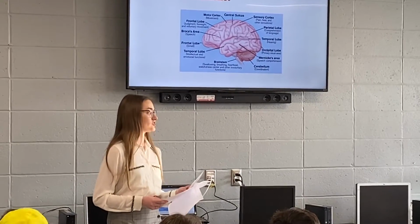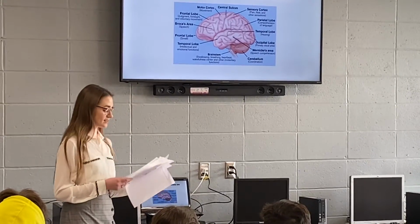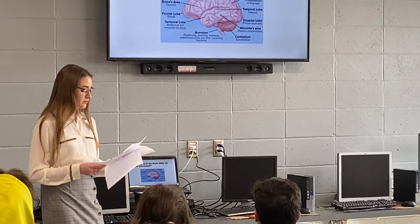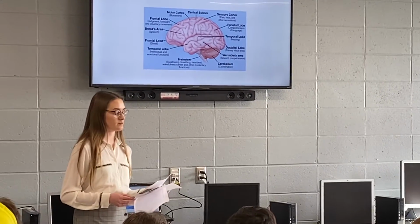The physical sensations of playing an instrument are sent from the nerves in the fingers, hands, and arms to be processed in the sensory cortex. Reading sheet music also exercises the occipital lobe, which controls vision. The temporal lobe processes sound as well as controls the emotional response to music.